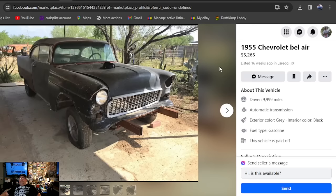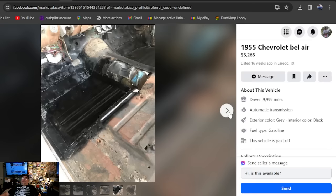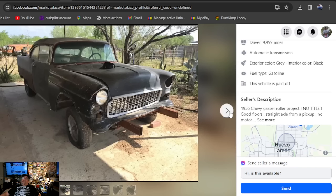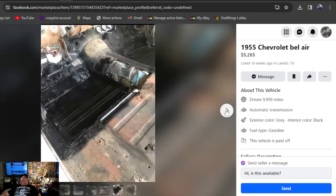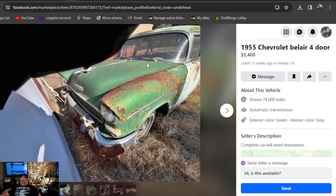1955 Chevrolet Bel Air. $5,265, that's the price listed 16 weeks ago, Texas. It's a hardtop. There's probably no title with this one. Chevy, gasser or roller, no title. It's patched up the floors already. So that explains the price. It's got a straight axle in it already, too, don't it? So looking one for one with no title, straight axle already in it, in Texas. 16 weeks. He's been trying to get $5,265 for it at this point.